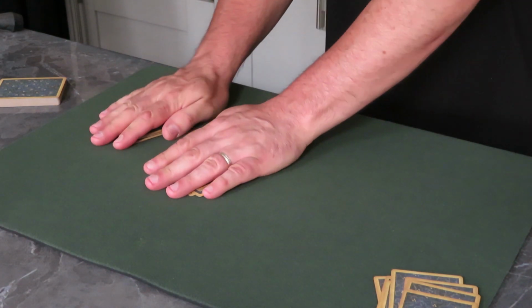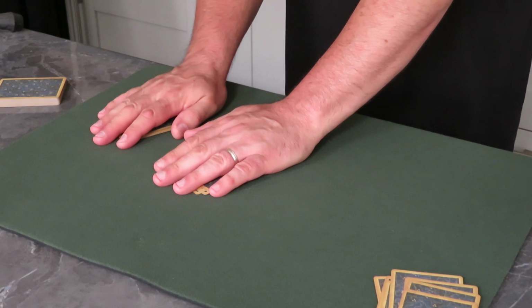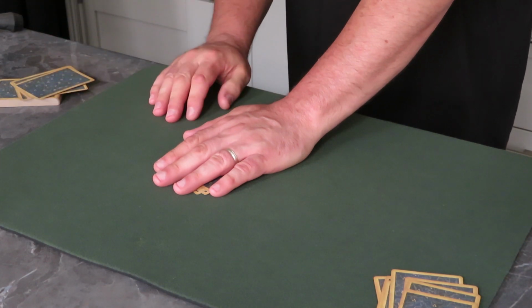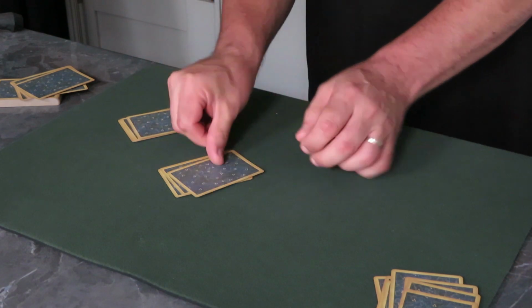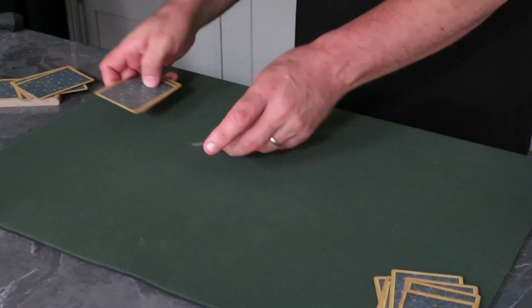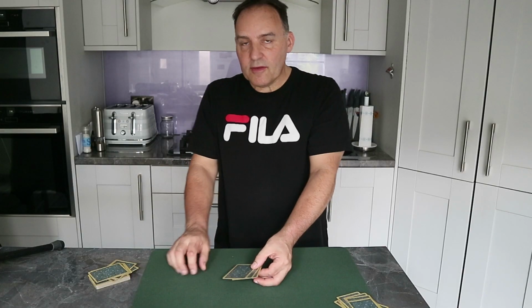He places his hands over the top and he asks the spectator, touch the back of either hand. They touch the back of a hand. He eliminates the cards. Once again, he separates the cards into 2 packets. He picks them up. He asks for left or right. He's left with 3 cards.